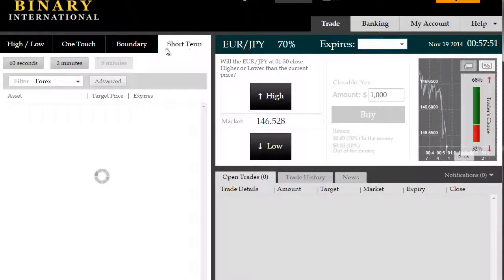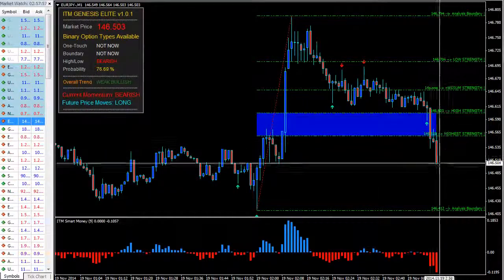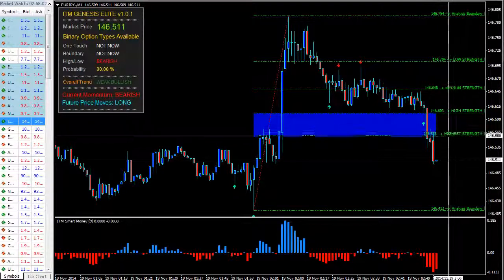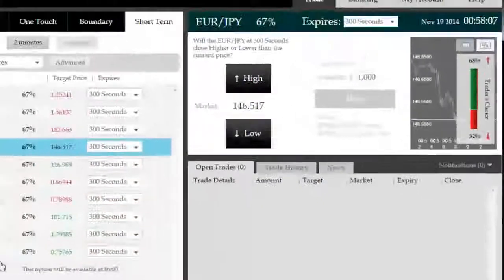Going to go through a series of 5-minute trades, go over to short term, click 5 minutes, and select Euro Japanese Yen for a low trade here. Again, the breach is there. What we're going to do is chase after the move on the M1 time frame, this time using ITM Genesis Elite for 5-minute trades. Let's just wait for a better entry point while the price retraces upwards.